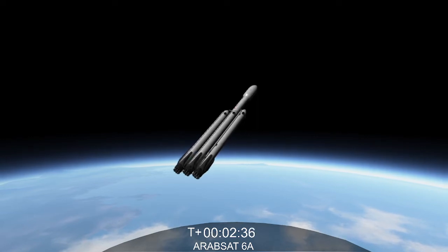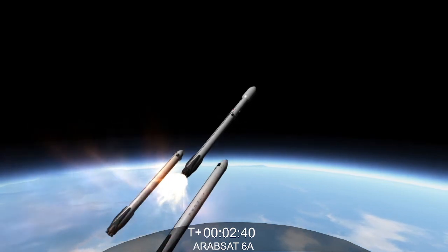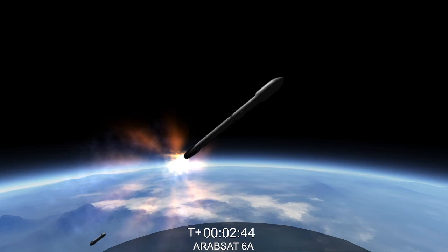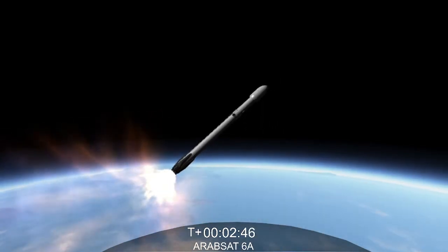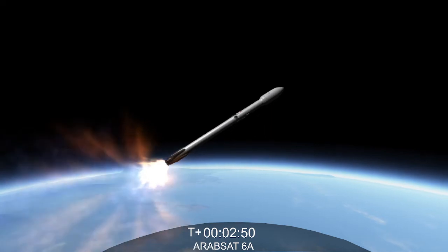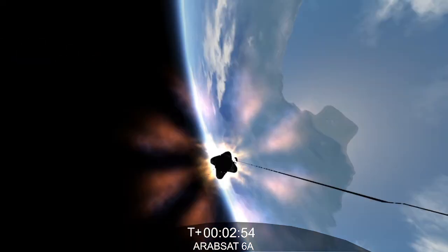BECO. Booster separation confirmed. Successful separation if you can hear me over the cheering. Side boosters now beginning a flip to begin returning back to Cape Canaveral. Boost back burn.